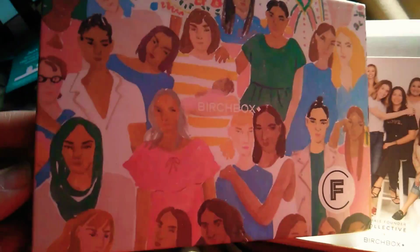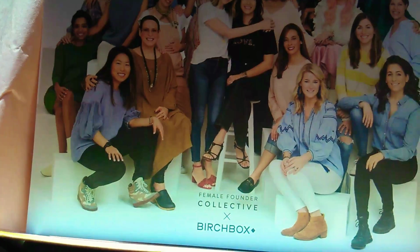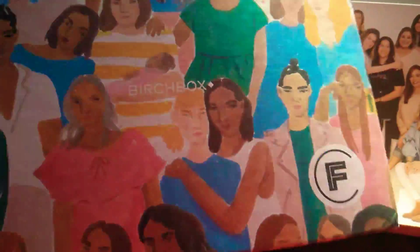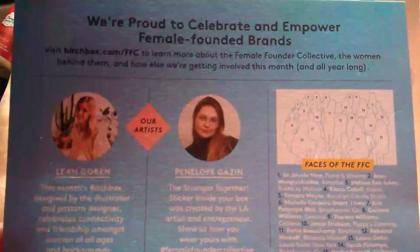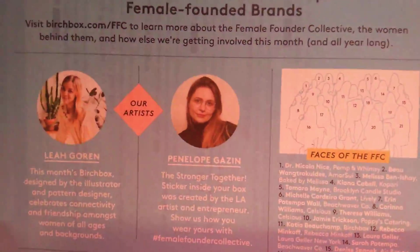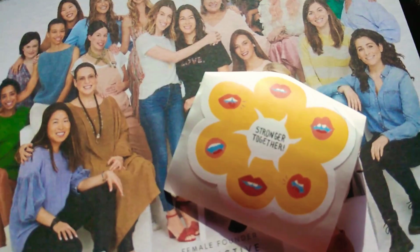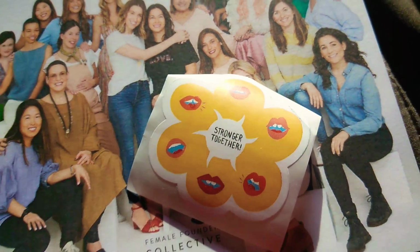They have all the women painted on the front of the box that are in this picture. And these are all the people who invented Birchbox. So it's really cool. It just says, we are proud to celebrate and empower female-funded brands. So this is so awesome. I love Birchbox. The first sample that I received is this cute little sticker that says, stronger together, with little lips on it.